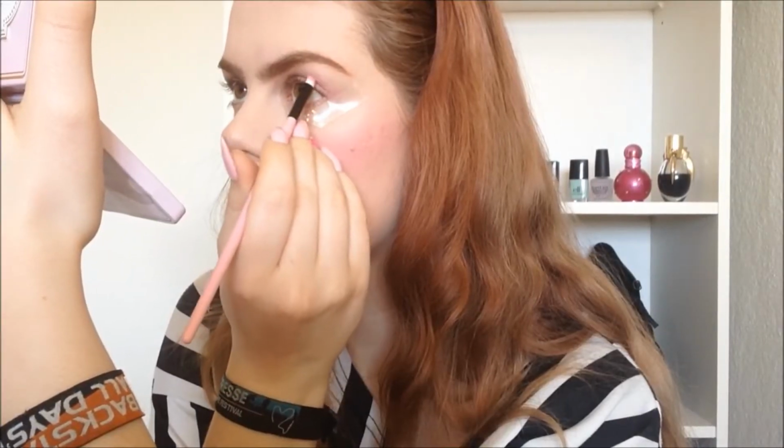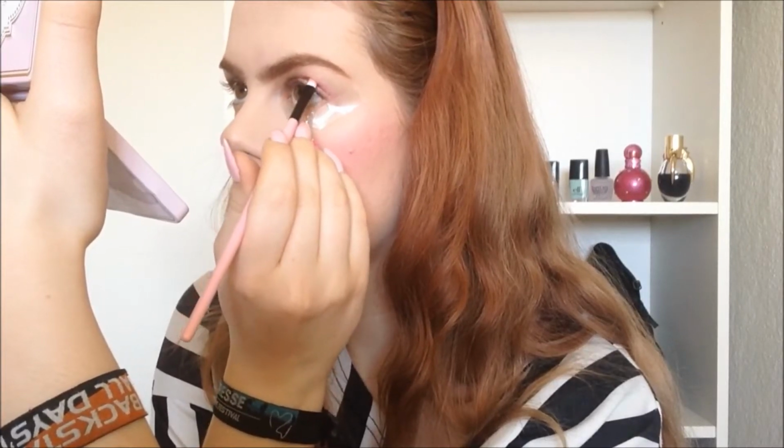And we're gonna take this angled brush and we are going back into the Too Faced palette. We're going to take some more of that cream blush. You want to cut the crease. And this is kind of a different way to cut the crease because we're cutting it very diagonal. But basically when you just relax your face and look straight ahead, you only want to have the pink color on the visible part of your crease. Just going to blend this out, so blend upwards.